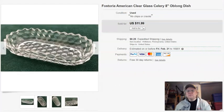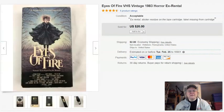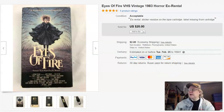Next. American Fostoria, this is a celery dish. I paid 79 cents, obviously from Goodwill, and listed it May 17th last year, sold it January 22nd. I took $10 on that, plus shipping as well. Plus shipping is plus shipping, so I'll just mention that. Next, this is a VHS tape. I paid 49 cents for it. I listed it December 14th and sold it January 22nd.